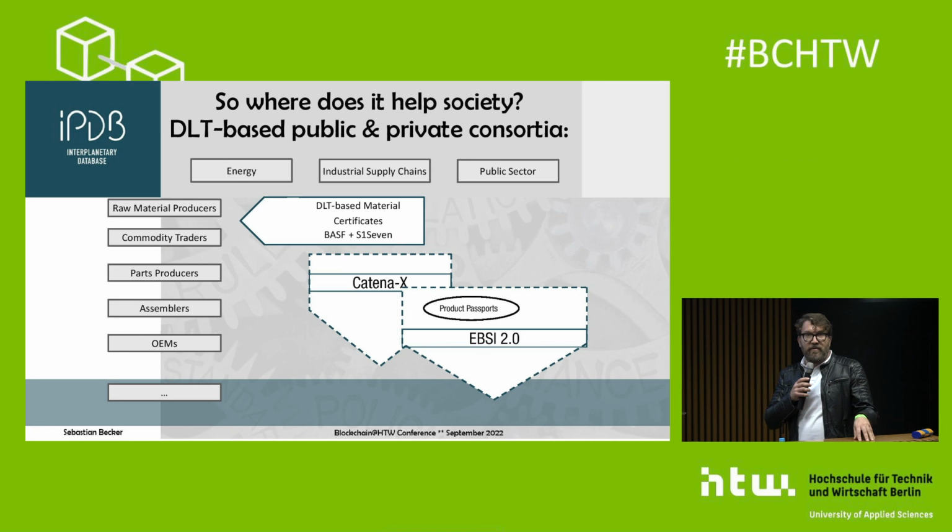If there's a recall for a BMW and they don't know where the screws are coming from, then this recall will get quite expensive. So they want to blockchainify their supply chain to be able to retrieve the correct information at all times. But as we remember, most of the energy consumption or CO2 footprint of a vehicle is coming from raw materials. That's why, if they just start to collect the information at the parts producer level, they start quite late. And that's why what S17 is doing with this certificate handling is quite important. It will be rolled out with BASF next month for all suppliers, so that also for incoming materials, the OEMs will have a correct database.